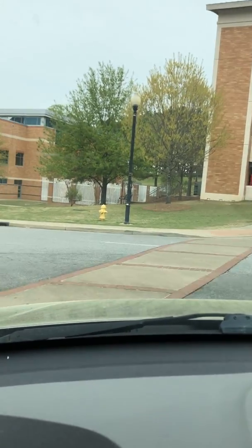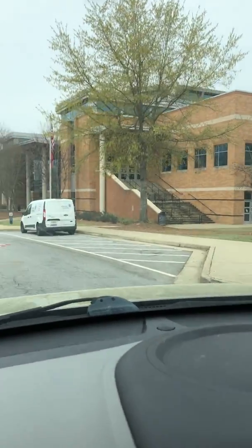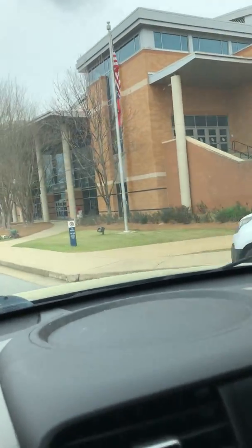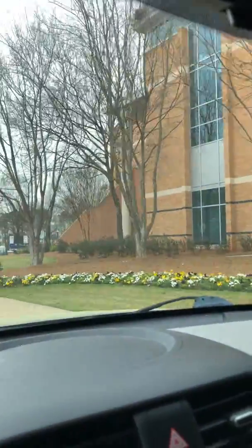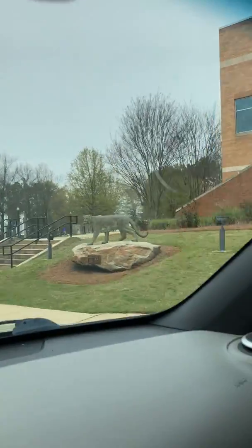Over here is the Lumpkin Center. The Lumpkin Center is the big kind of basketball court area. It's the space that we do graduation. It's kind of a mixed space for a lot of different kinds of activities, but it's where we tend to meet at the beginning of each semester and the end of each semester, to get a state of the university speech from the president. Here's a cougar statue, which I never noticed before today.